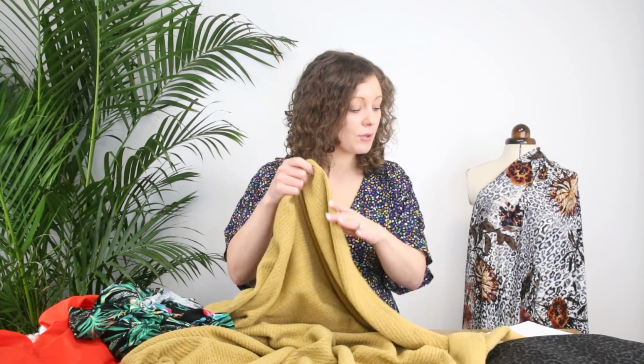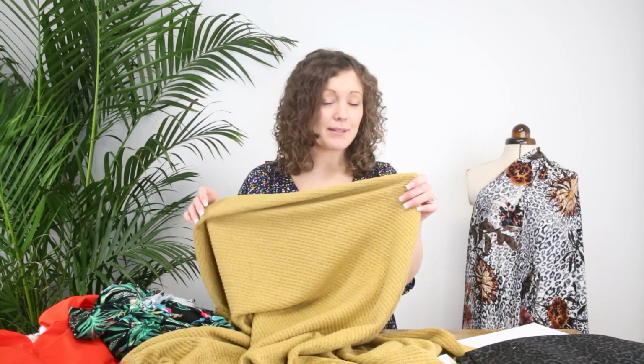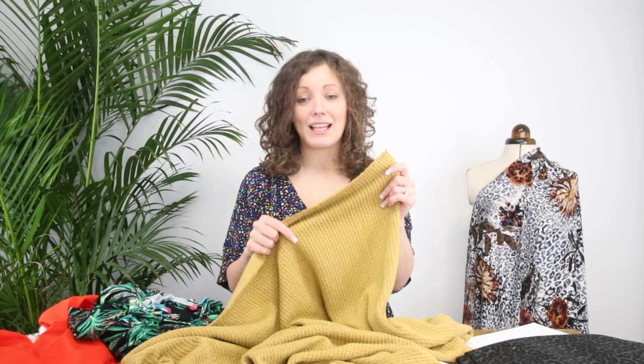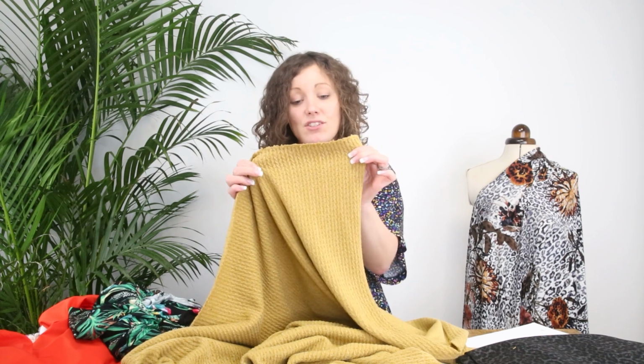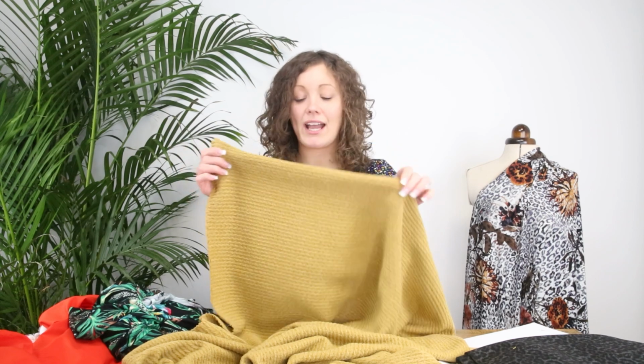Now with this one, we're looking at, this is made from 85% polyester and 15% rayon. So there's no lycra or spandex or elastane that's been added to this fabric. The stretch element comes just from the nature of the knit. Now you can see that way there's barely any stretch, just a little bit of give, and this way there's only a little bit of stretch.